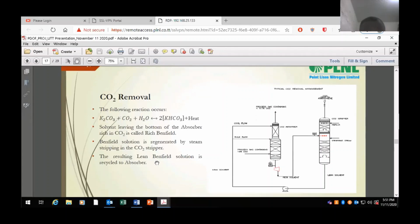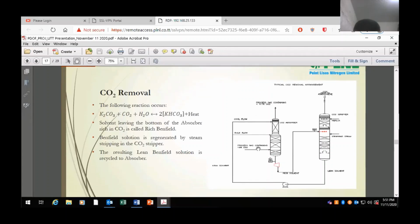So looking at the diagram, what happens here is that the gas is introduced at the bottom of the absorber. It flows upward and it contacts the Benfield solution that flows down, right? Leaving the absorber is what we call rich Benfield because it's rich in CO2. That rich Benfield then goes to the stripper where it's contacted with upward flowing stripping steam. The steam essentially strips the CO2 from the rich Benfield, after which it is called lean Benfield. That lean Benfield is then recycled back to the CO2 absorber to continue the absorption process. The result is about 0.1% carbon dioxide leaving with the processed gas. And of course, we vent that CO2 to the atmosphere.